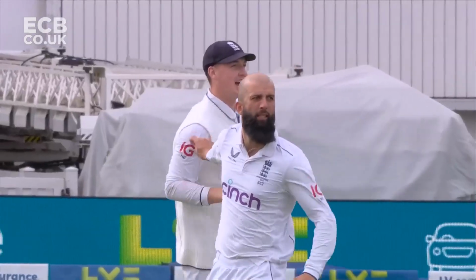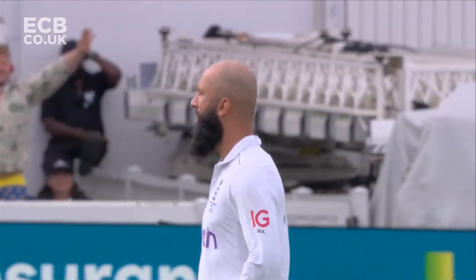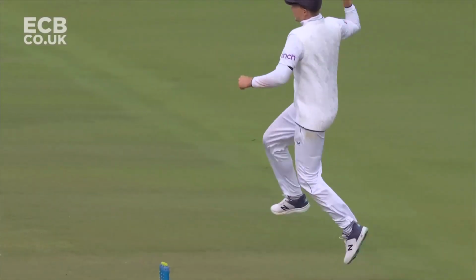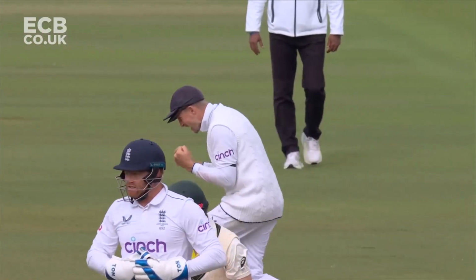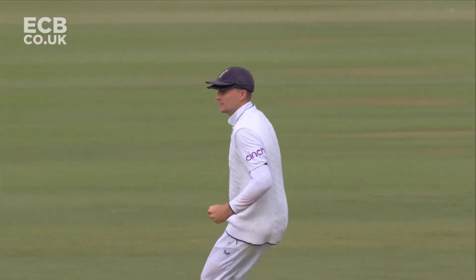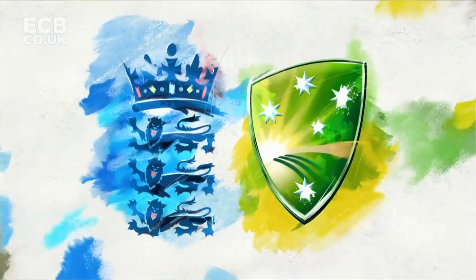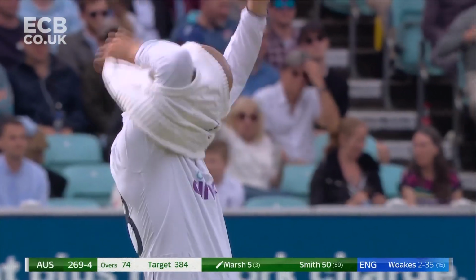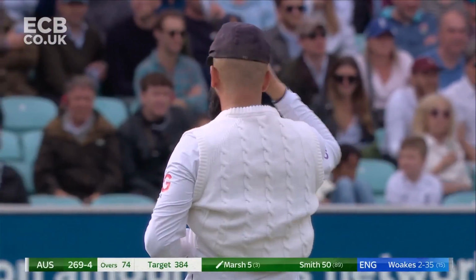Yeah, Joe Root was almost off celebrating prior to it even settling in the hands. Joe Root's done the additional leap in the air for Moeen Ali, who's still got that groin issue. Fighting through the pain and discomfort, coming through with the goods.